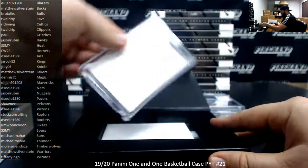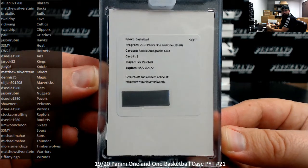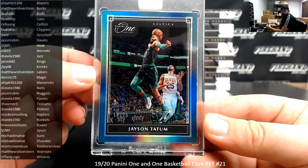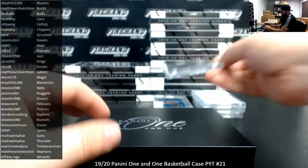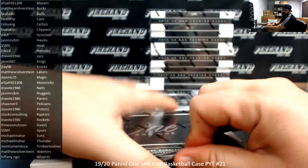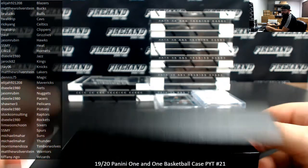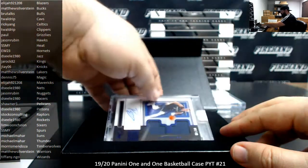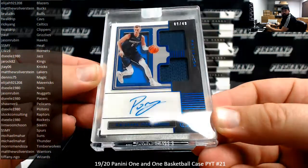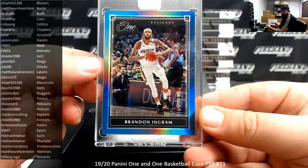Next autograph is Eric Paschal, a gold rookie autograph, number to 10, I believe. The Warriors going to Matthew Silverstein. Got a blue base to 25, Jason Tatum, Celtics going to Rick Yang. That is a very nice job. Paps for the Mavericks, got a blue foil dual jersey auto, 9 of 49. Mavericks belong to Elijah. Brandon Ingram, blue to 25, blue base. The Pelicans going to Shawner 3.